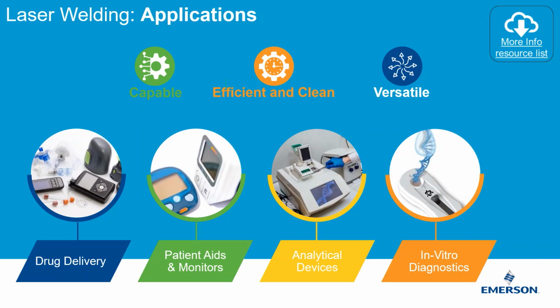Medical products such as insulin and oncology pumps, continuous glucose monitors, and diagnostic test products commonly use laser plastic welding technology for their assembly. At-home or patient point-of-care in vitro diagnostic test manufacturers choose laser plastic welding because of the very high process speeds and reliable welding capabilities.